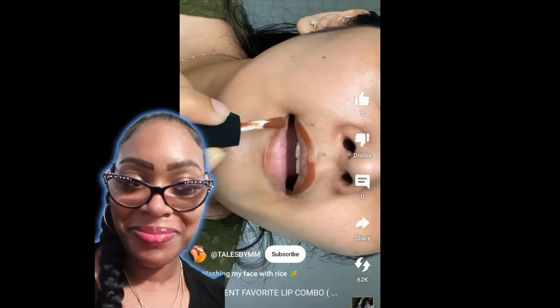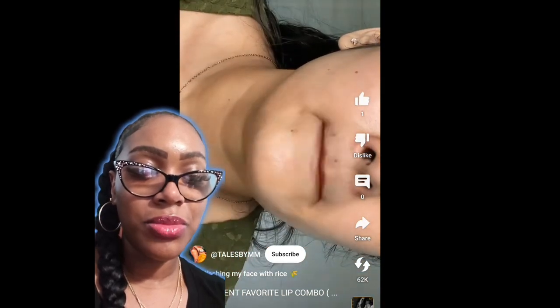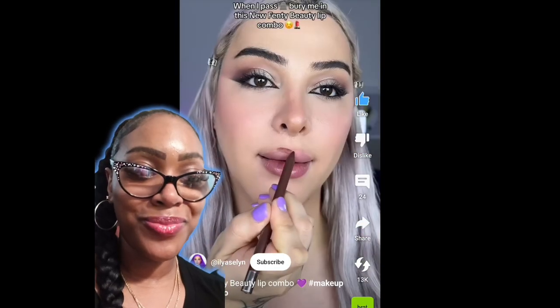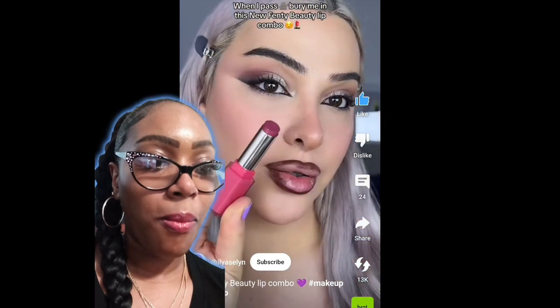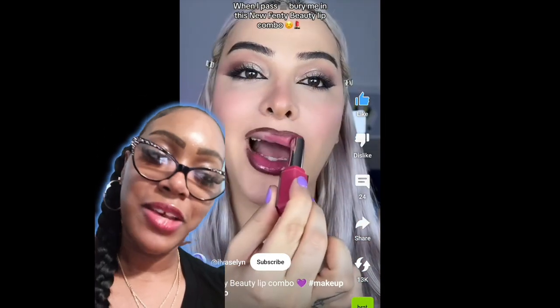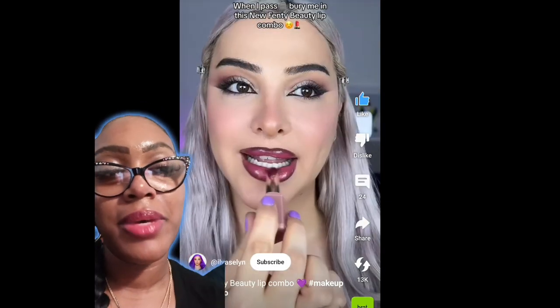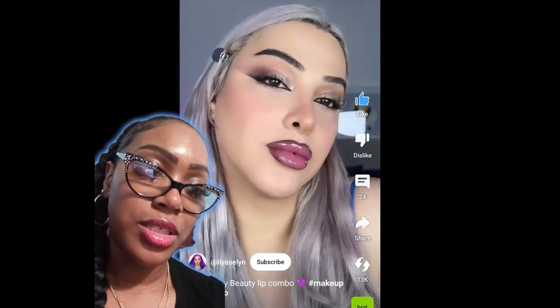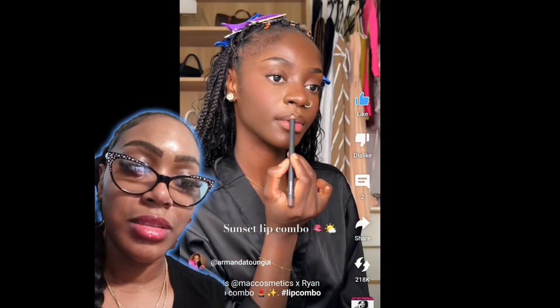Okay. Red. I like that shimmer. And it looks really nice. Beautiful. Okay. We have brown and pink. You see how this is going to come out. Okay, she just outlined her lips with that brown and that pink. Cute, like a peach color look.